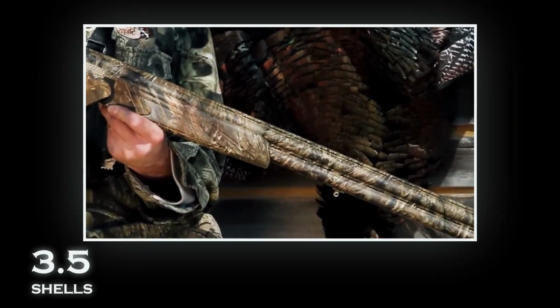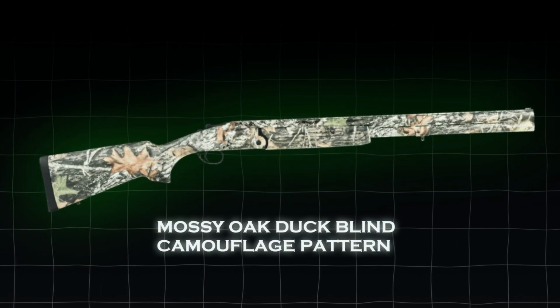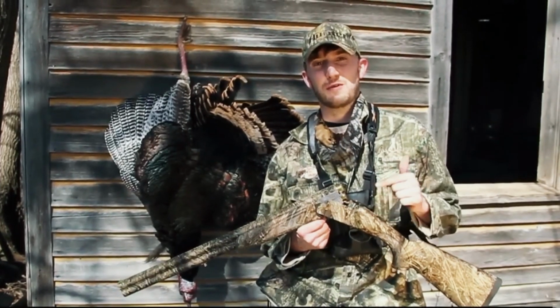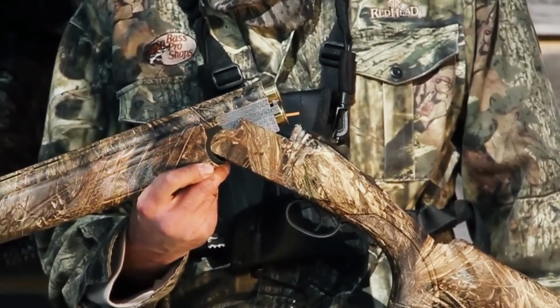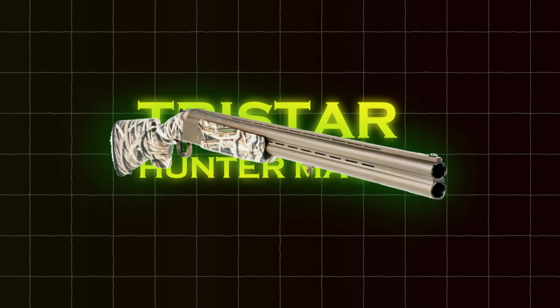Chambered for 3.5 inch shells, the shotgun is suitable for various shooting scenarios. The shotgun is appealing with a Mossy Oak Duck Blind camouflage pattern. Tired of cleaning and maintaining the firearm again and again? TriStar Hunter Mag 2 comes with an amazing feature of sealed actions, which keeps the dirt out and prevents it from entering the internal components while reducing the need for frequent cleaning.